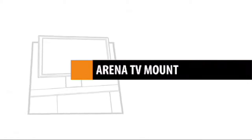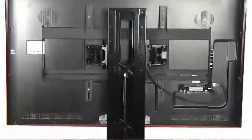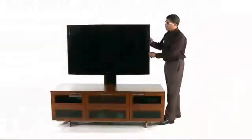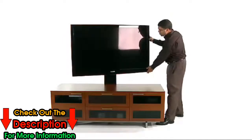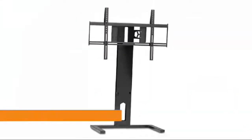One of BDI's hallmarks is innovative design, and here are two examples of this focus that were recently launched. The Arena Flat Panel Mount is a unique design which accommodates TVs between 40 to 60 inches and features an integrated swivel, allowing the screen to pivot left to right. It's available in two models. The 9970 is engineered to mount directly to the rear of select BDI cabinets. Model 9972 is a freestanding pedestal mount for use with earlier BDI designs and many cabinets from other manufacturers.